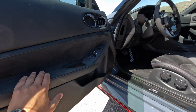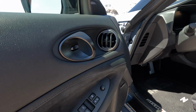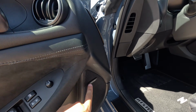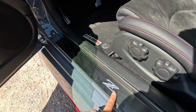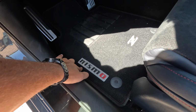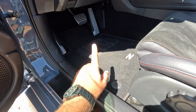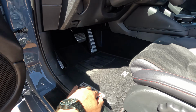The doors themselves also have Alcantara in it. And you'll notice that we have our window switches, power mirror controls, and an 8-speaker Bose sound system. This illuminated sill here is also a nice feature. We do have the optional floor mats, which are branded Nismo. And then we do have aluminum trimmed performance pedals as well, which comes on the Nismo Z.